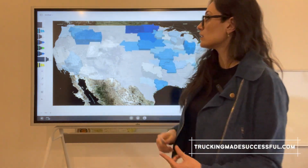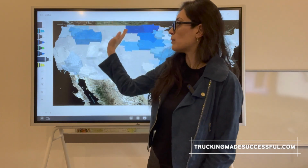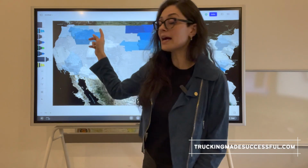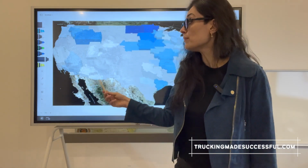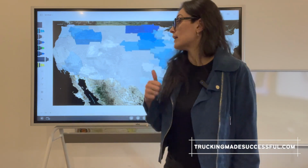For reefers, what caught my eye right away? Of course, Idaho and the eastern part of Washington remain to have a pretty decent tender rejection index as well as good volume. But what caught my eye is that Southern California, which always has a lot of volume, is starting to get bluer, which means more tender rejections are happening there, which is awesome.